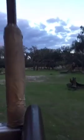Those are springbok. Despite their small size, those springbok are fully grown. They're one of the fastest land animals, reaching speeds of around 50 miles per hour. Now, to the right of the springbok, you're also going to see those gray animals.